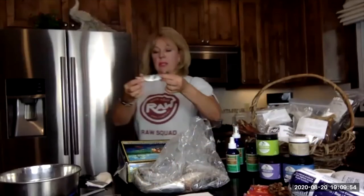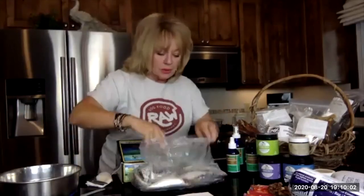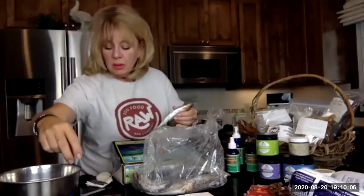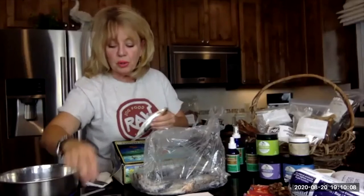All right, so look, see, these are sardines. That weighs 2 ounces. Some of these sardines are going to weigh more than that. So some are 2, some are 1.